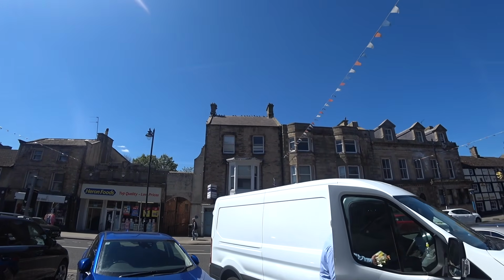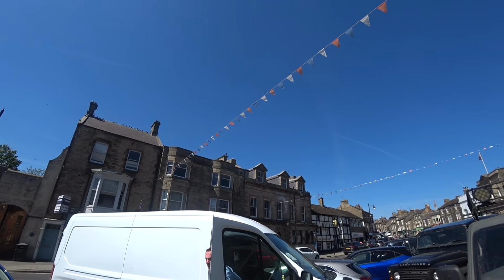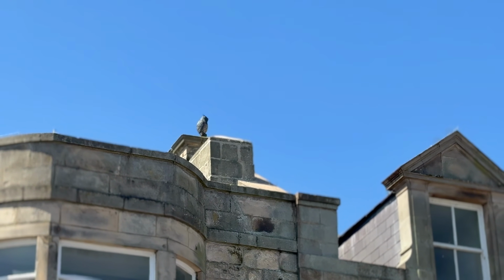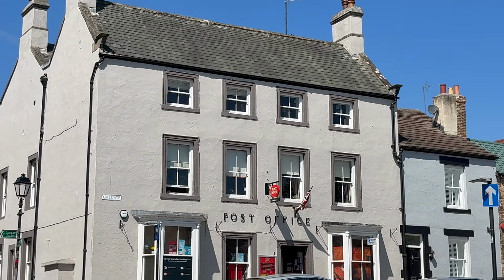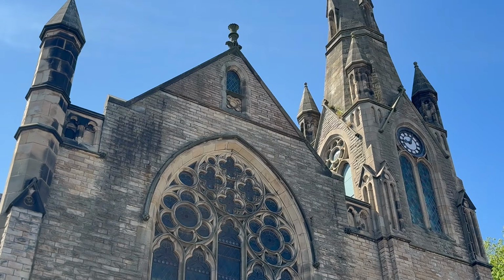Right, on that building there are a load of pigeons, but on that one, is that a real owl? Or is it fake? Right, so I'm just walking to the end of that main street, but it carries on right around here. How gorgeous does this town look? Even a nice church here. This is one pretty town, definitely.